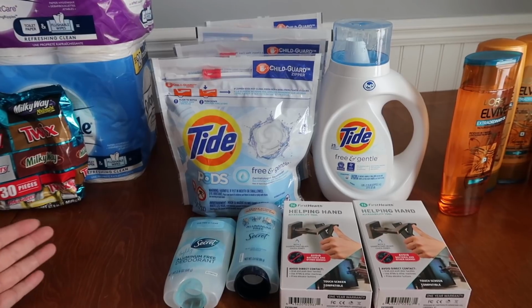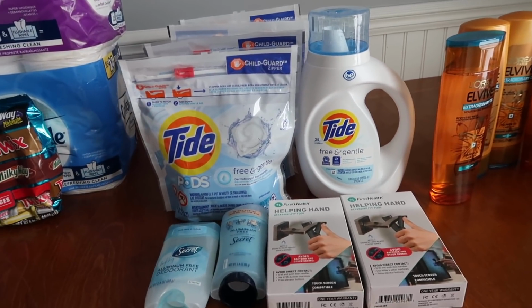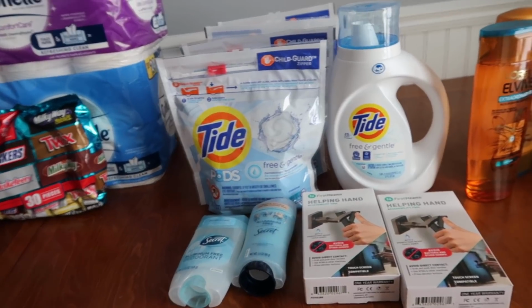And then I got back $15 of bonus cash for my $50 basket, 10 for the Tide, and then an extra 8 for these, 4 for each. So it was like $267 after everything is said and done.